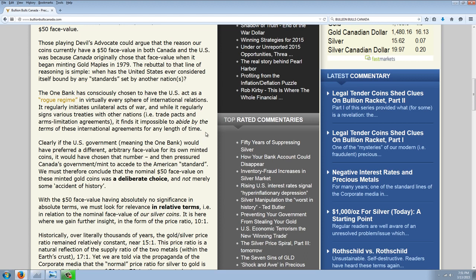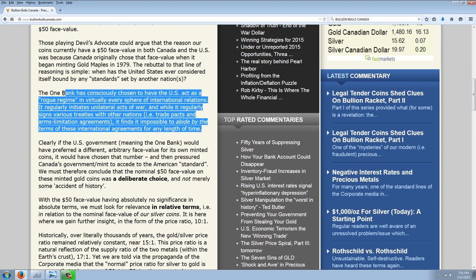Let me step in here and say that for the most part, I agree with this. I'm not sure I agree with the one bank theory. I would say there's some more nefarious characters behind the banks. But you see, the United States is kind of the military arm of whoever these people are.